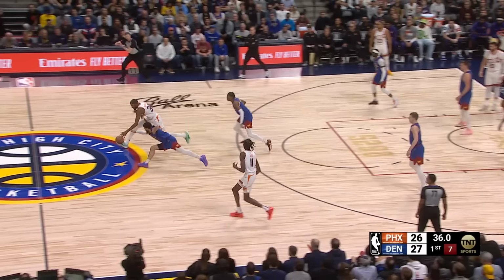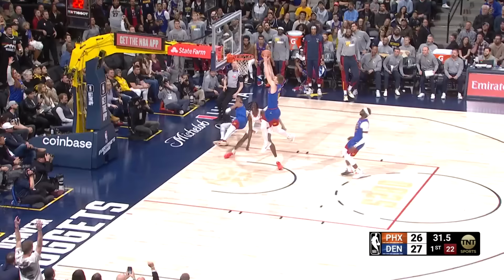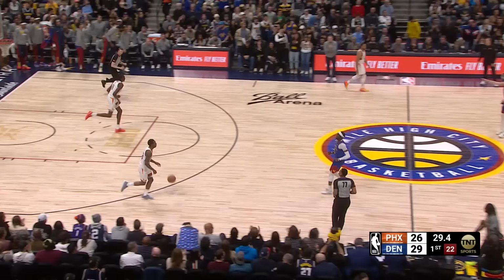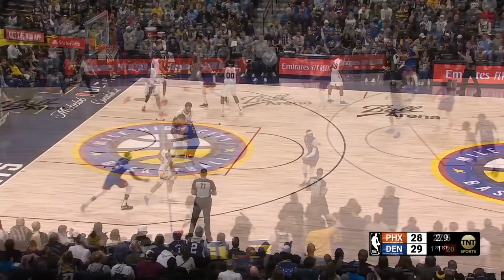Durant being hounded, and down to the ground goes Murray, forces the steal. Brown slammed it home as the Nuggets in transition. They get the steal, they get the dunk, and they lead it by three. You don't want him to get one here right at the end of the quarter. Durant sits with six first quarter points.